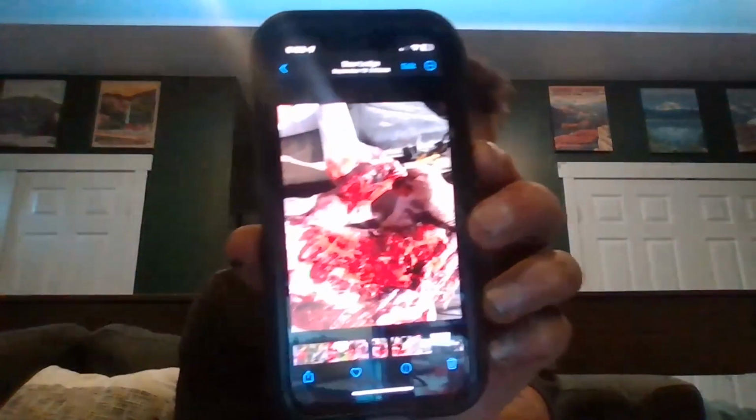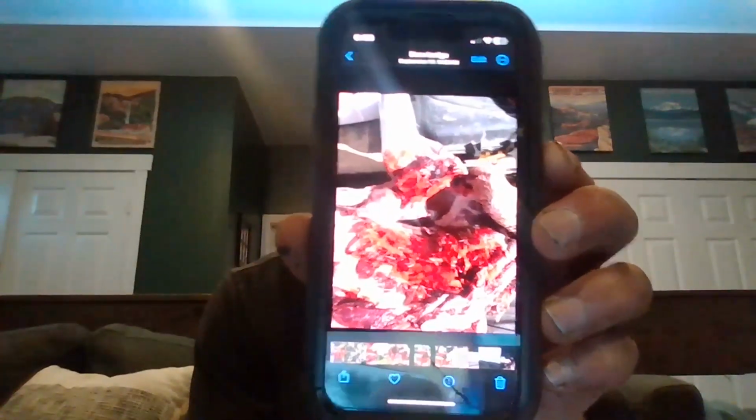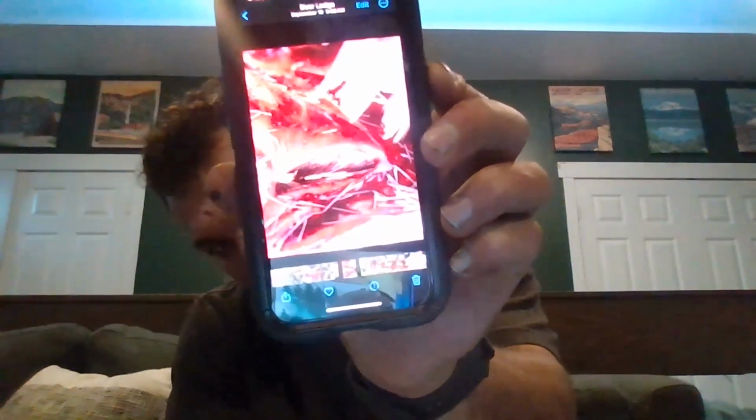Can I show the shoulder on here? Yeah, you can show it. There's the shoulder cavity. All the bright red is the damage it did. And then the entry wound, that was the entry wound, a 2-inch slice straight into his neck. It was my first time ever shooting mechanicals and my first time ever shooting an animal.